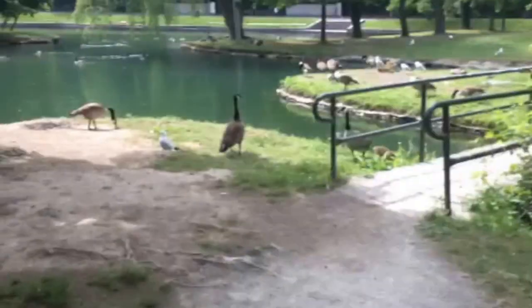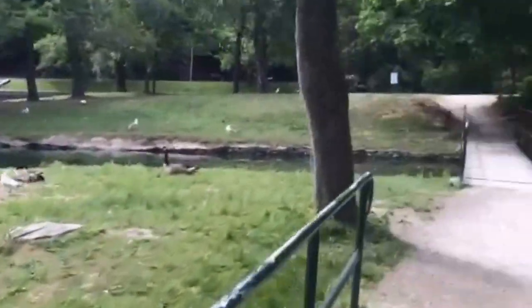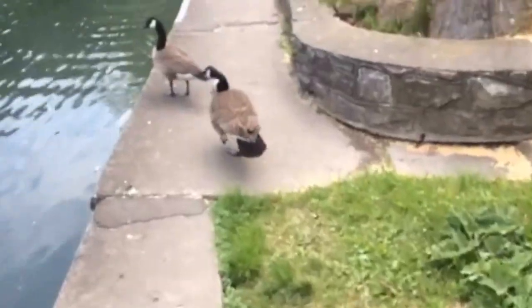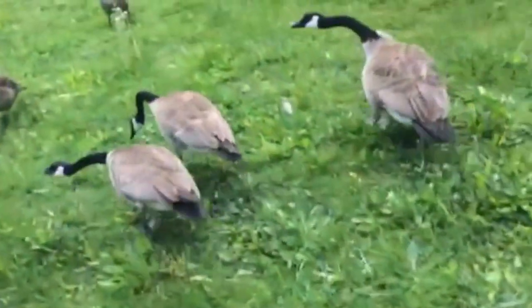Definitely continue past Niagara Falls to keep seeing all this awesome stuff. There's more to do than just see the falls and go to all the expensive stores and rides. Look at all these guys. This is so nice. Peaceful. What's up, guys?